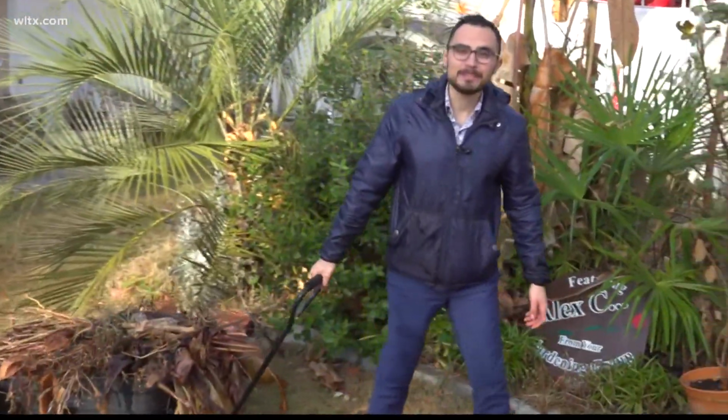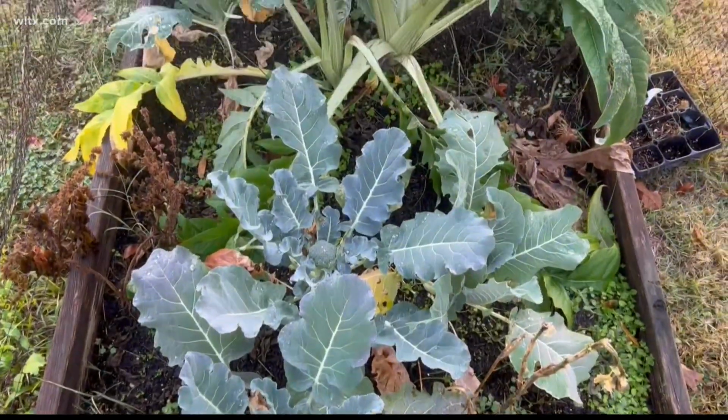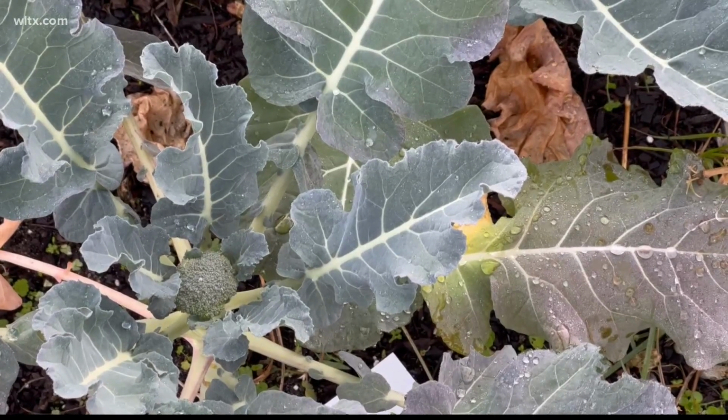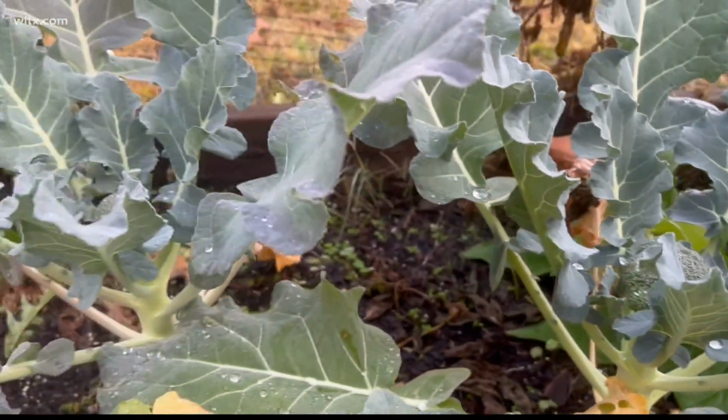See, the summer garden's all frosted over and I've had a lot of cleaning up to do, but here are a few plants that can survive freeze after freeze after freeze. I planted broccoli as seedlings back in September and now they're producing florets. These florets are going to grow a little bit more over the next few weeks.